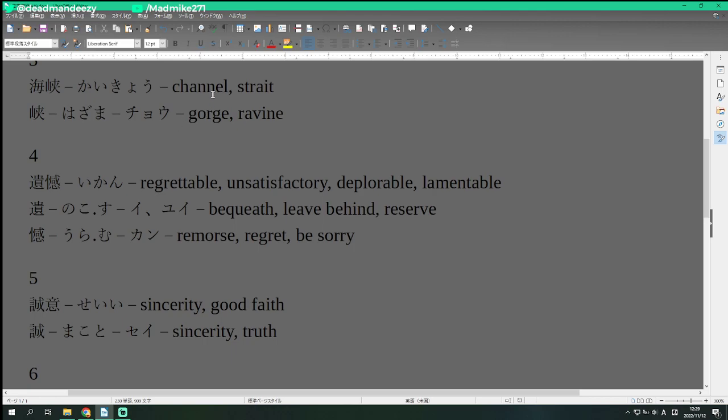Number three is kaikyo. Kai on the left side for ocean or sea, and kyo on the right side for a gorge or ravine in it, meaning a channel or a strait, kind of a connector between two bodies of water. Other ways to pronounce this kanji are hazama or cho. In this case, it's pronounced kyo. I'm not sure why they deviated from the normal onyomi. Oh, no, it's because I wrote it down wrong. Yep, this is kyo.